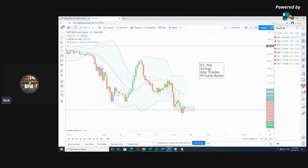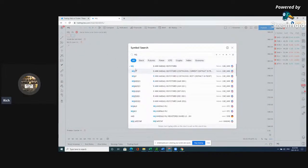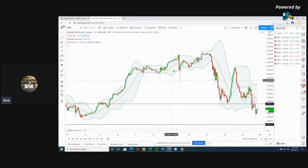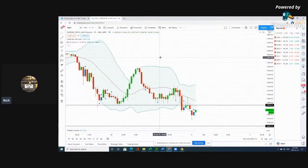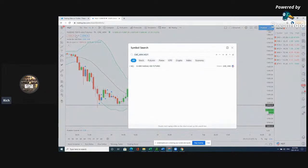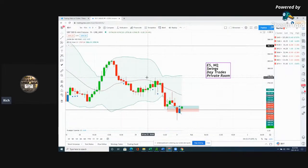So let's look at NQ and see what's going on with NQ. Normally NQ is stronger, but it's exactly the same damn setup, which is interesting. So the same thing. Here's the close, hammer, inside bar, same thing. So NQ and ES are actually trading the same. So let's see how that plays out. But that's what I would do. So I gave you guys the long scenario, and I also gave you guys a short scenario. So you guys play accordingly to what you see fit. Make sure you manage your risk.